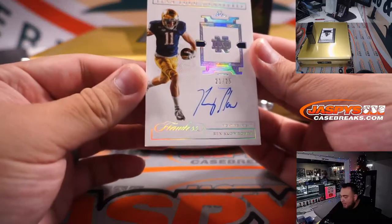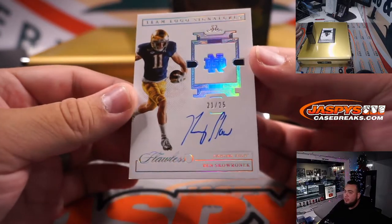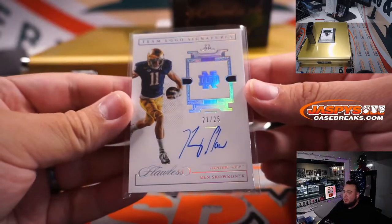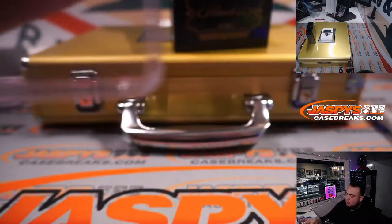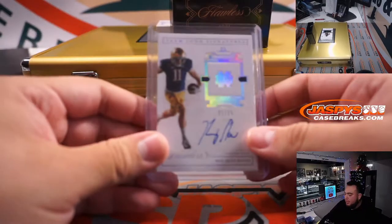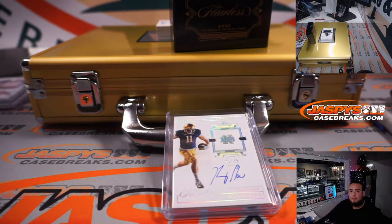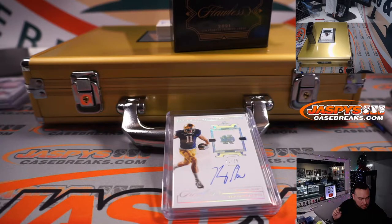We have a Ben Skowronek, 21 out of 25 for Notre Dame, Fighting Irish. Let's go right here, Ben. And that's Rams. Rams going to David.